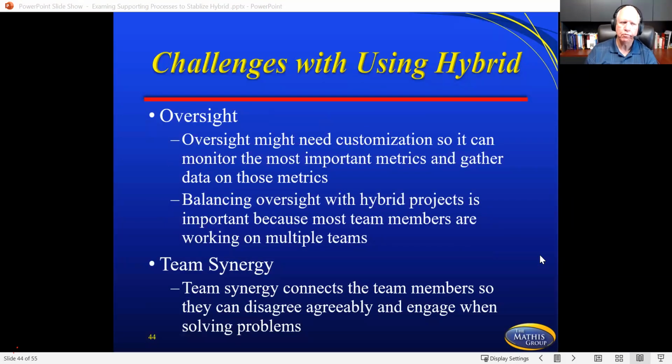Oversight. Traditional project management is one of the best for oversight, but oversight might need customization as well. You might not need oversight on everything that you do in traditional. So balancing oversight with hybrid is important because most team members are working on multiple projects. And so the things that we need oversight on, absolutely, we want that level of oversight. But the things that are moving fast that don't need that level of oversight, we want the flexibility to scoot along in that project plan and move beyond that.